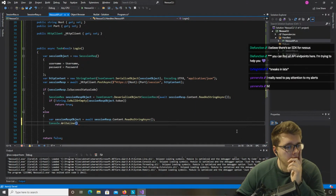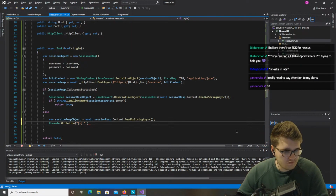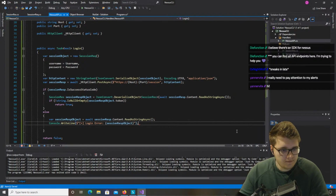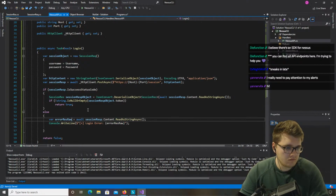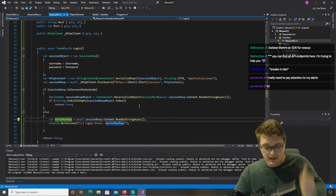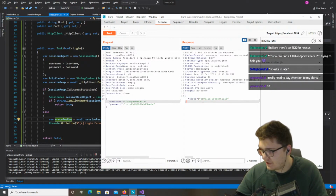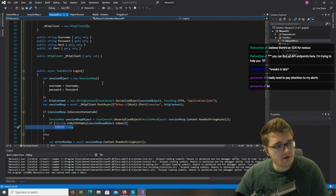So how does this work now? We'll see if the console write line works. The session response object would be the raw error response. It would just print that into the console. If you want to do it properly, you would deserialize this and then just print the error, but I'm going to do this for now. Okay, great, so we got our login implementation going.